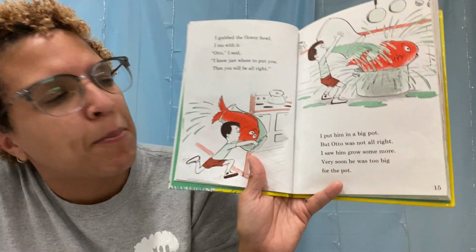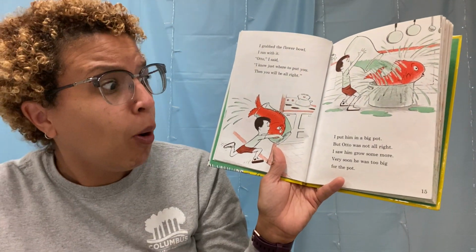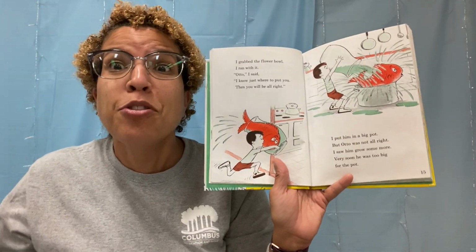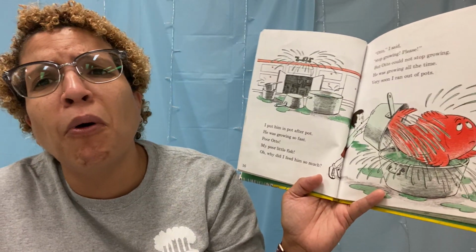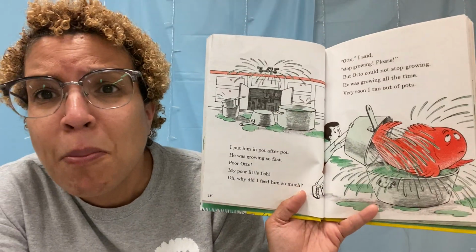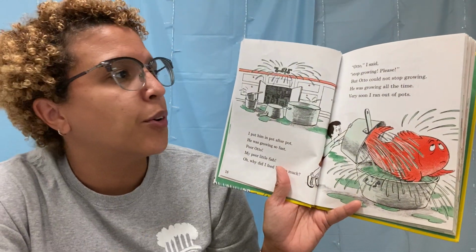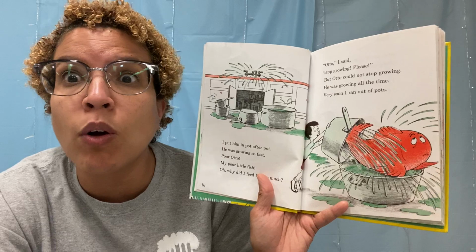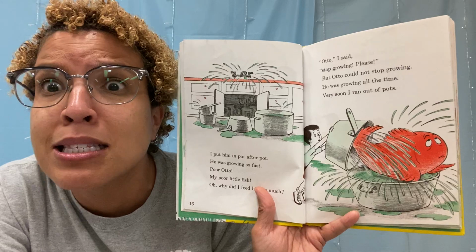I put him in a big pot. But Otto was not all right. I saw him grow some more. Very soon, he was too big for the pot. Oh my goodness, friends, what is gonna happen? I put him in pot after pot. He was growing so fast. Poor Otto. My poor little fish. Oh, why did I feed him so much? Otto, I said, stop growing, please. But Otto could not stop growing. He was growing all the time. Very soon, I ran out of pots.